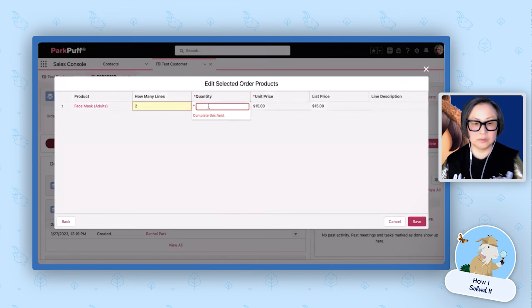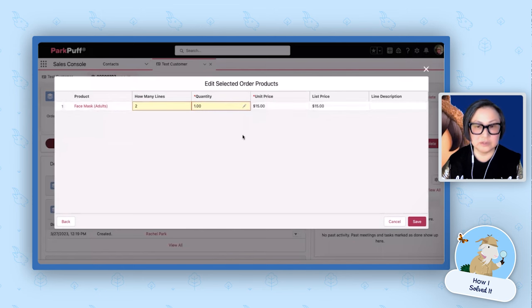And then I'm going to go into quantity. Quantity will always be 1 for me because I want them to be individual lines. And what I wanted to do is make sure that I was tracking the fabrics that I was sending out. Every mask was 2 and 1. I wanted to make sure I was sending out unique masks to people because a lot of people ordered repeatedly. So I wanted to make sure that I was tracking that in some way.